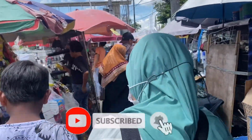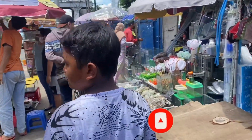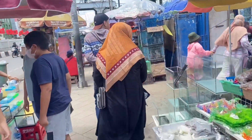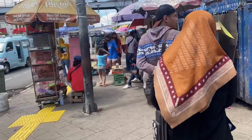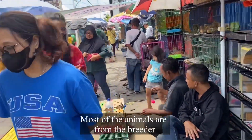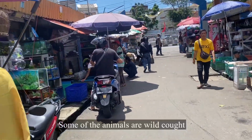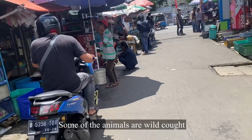So today I'm at Pasar Jatinegara Animal Market, which is one of the biggest exotic markets in Indonesia. Most of the animals they sell here are from breeders, and they've already been domesticated. But some of the animals are still from the wild.